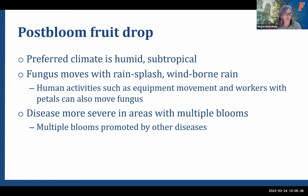And it's more severe in areas where we get multiple blooms or varieties where we get multiple blooms, such as the navels, anything that has a long extended bloom, either because of weather conditions, like we're going to probably see this year, or HLB, which also attenuates that bloom and stretches it right out on parts of the diseased parts of the trees.